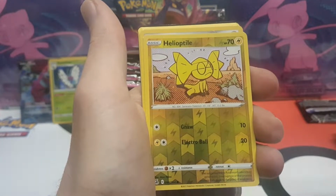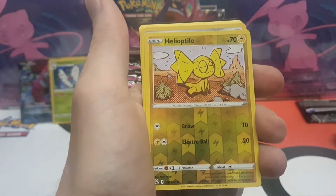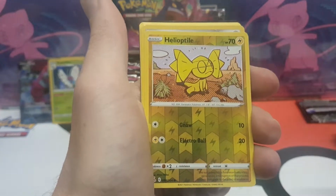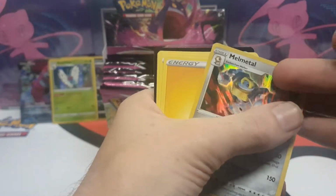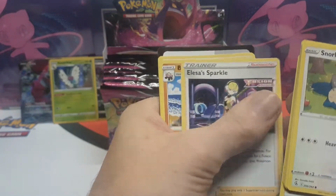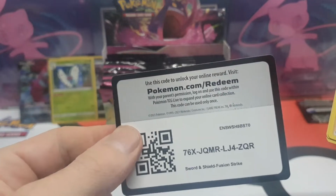That's a pretty cool card. Is it Helioscope? Helioptile. But it's got that old comic book printing look. Oh, yeah. And Melmetal, there he is. Nice. Got to give out the code card, but there it is.